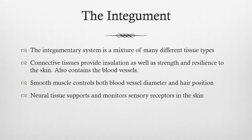Even things like smooth muscle we find on the hair follicles, and this is what allows us to have things like goosebumps. As it changes the position of the hair, we end up having goosebumps. We've got all kinds of nervous tissue as far as the receptors go. We can detect everything from light touch, deep touch, pain, temperature, and vibrations. All of that is able to be done within the skin itself as well.